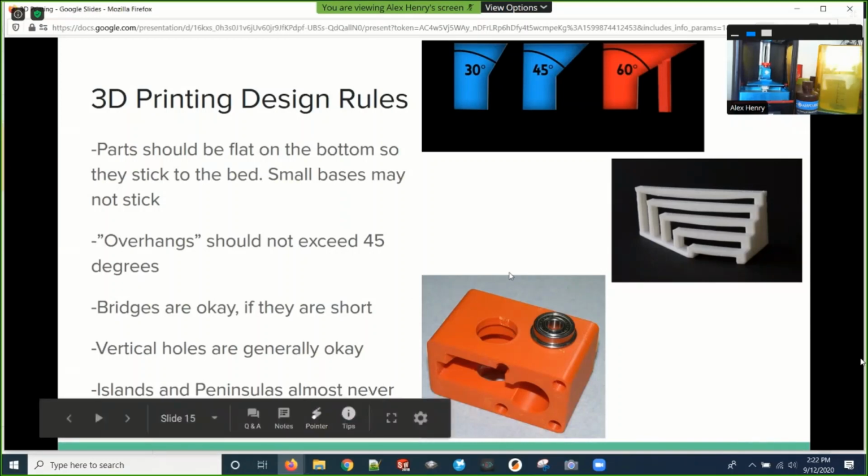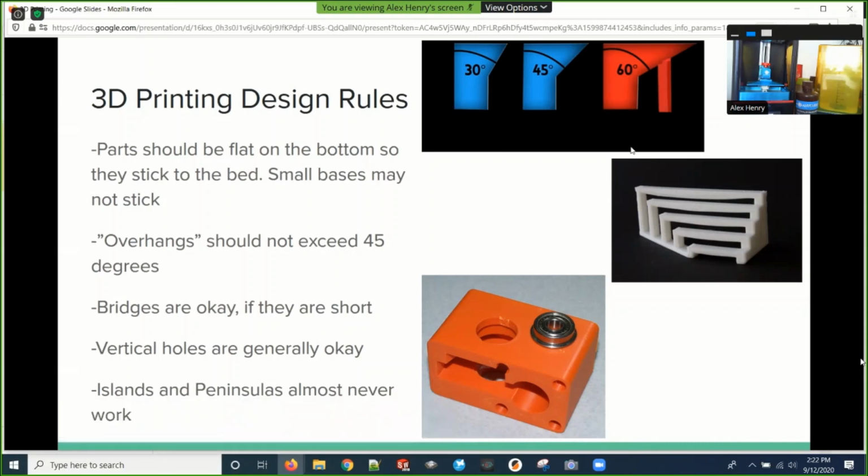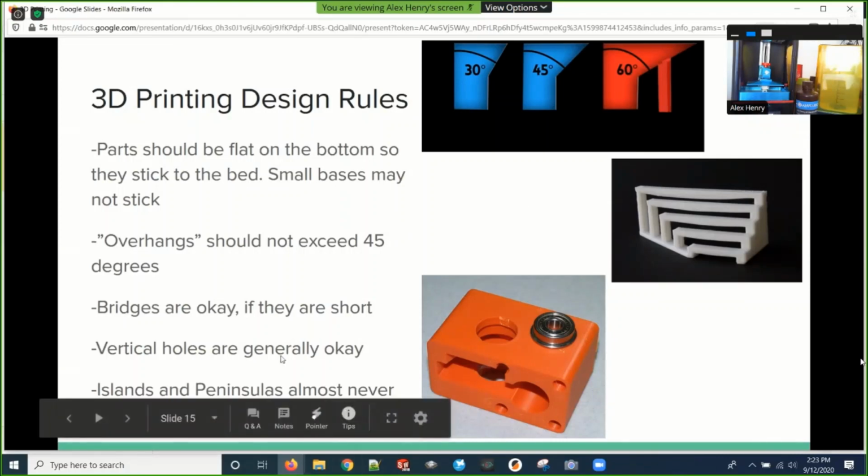And then islands and peninsulas, I'm going to say. An island means you're trying to 3D print a thing in air, or a peninsula where only one side is touching your object and you're making a large flat object, because that would be a 90-degree overhang. Those almost never will work in a 3D print.